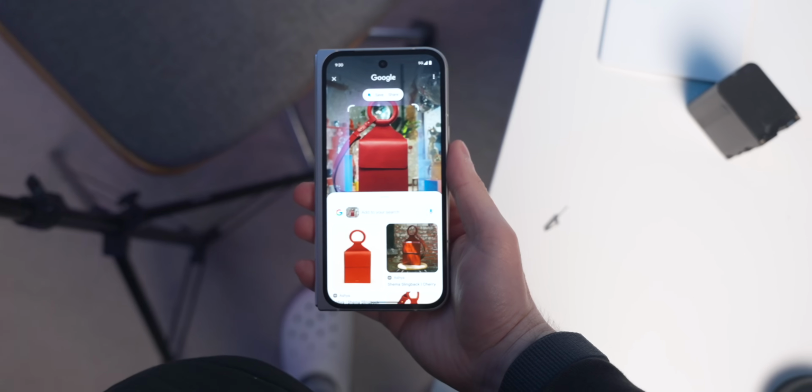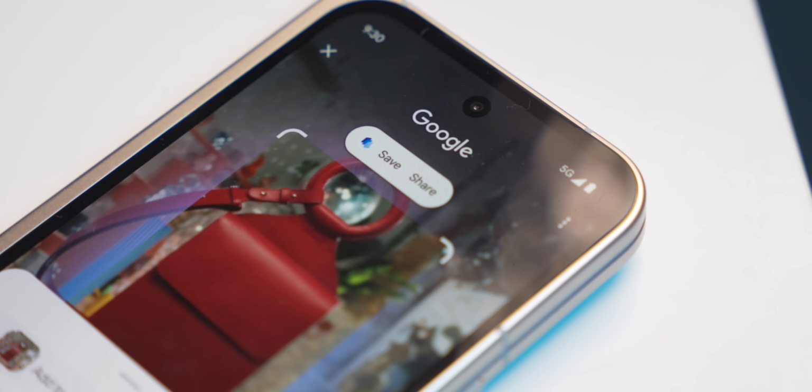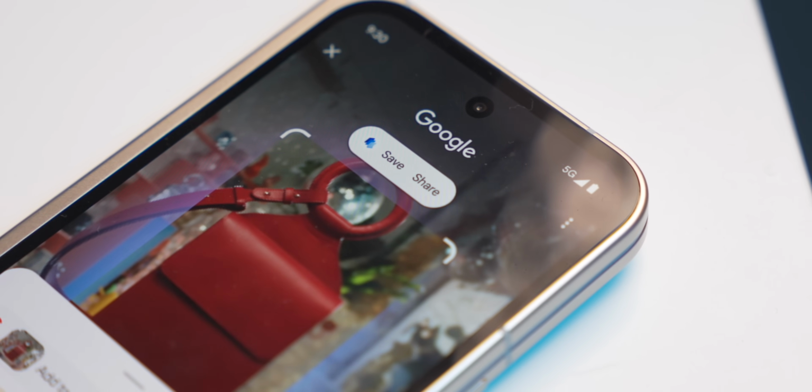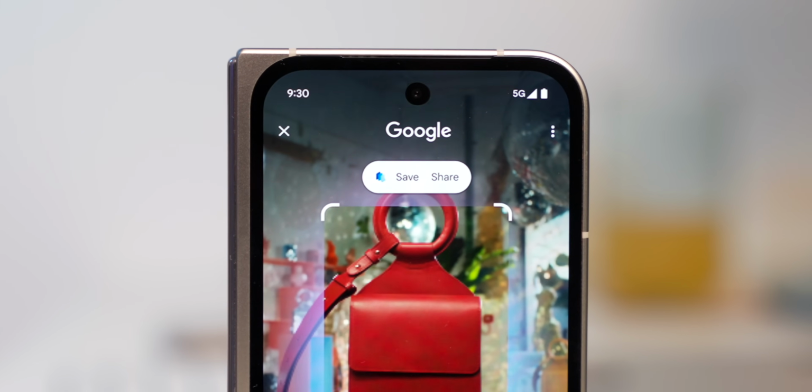And moving on to one of Google's newest apps, which is Pixel Screenshots, there's a couple of updates coming to this as well. Using Circle to Search, you can now screenshot right from Circle to Search, and what will happen is a pop-up will appear once you've circled something and you can save that directly to screenshots, and I really like this.